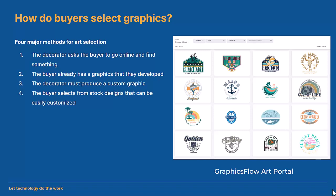The buyer already has graphics they've developed, so their marketing team has developed the graphics, or they just have a simple logo. That's very easy artwork to process, provided you get production-ready files, but you rarely get production-ready files, so there's always going to be some involvement from a graphic designer to get that artwork prepared for your production process.